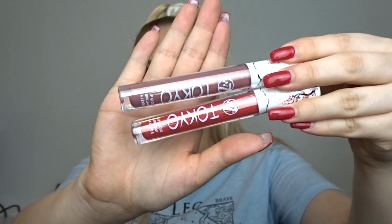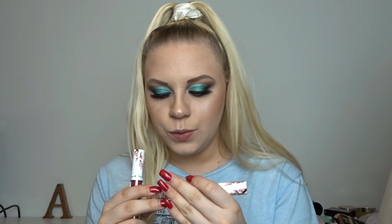So if I just quickly sort out which ones I'm keeping. Okay, so in my giveaway box there will be Sensu and Sky Tree because I just can't see myself reaching for them. I've kept one nude which is called Hachiko, the pinky one which is Sakura, and the red which is Temple.